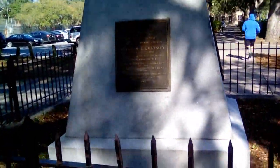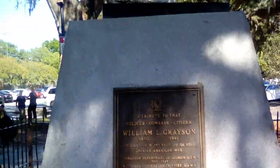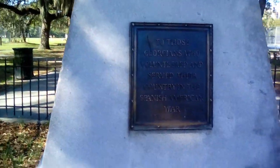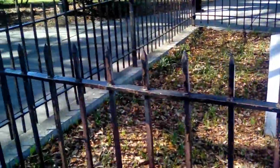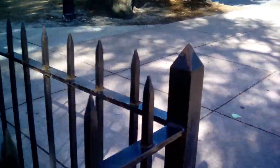Here's one. William L. Grayson. Get to the front so you can see it. You see the wrought iron, beautiful wrought iron there. There's a cute little doggy. Okay. This is a statue, actually. If you read the plaque, it said, to those Georgians who volunteered and served their country in the Spanish-American War. And as you can see, the wrought iron, original wrought iron, made here at the steel mill.